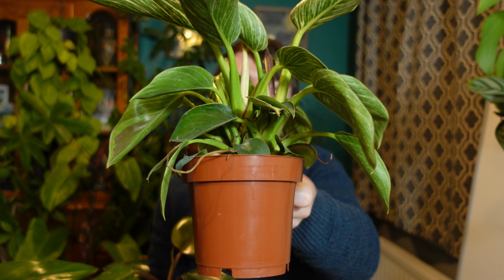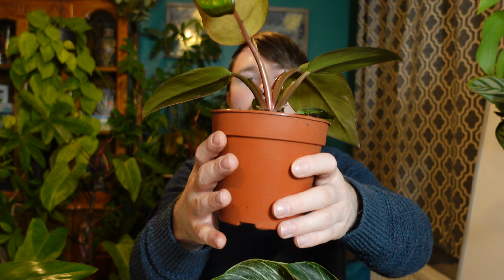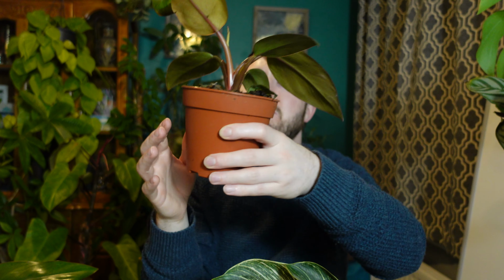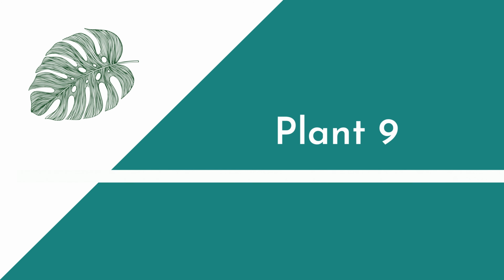So just for comparison, so you can see the difference between the two Birkins, this is the standard Birkin, the green one, very, very green, and this one is the pink. So you can definitely see it in the stems, and as I said, hopefully when that new leaf comes up, it'll be more evident in the leaf. But I will keep you updated, and this will keep featuring in future videos, particularly the next one when that leaf comes out. And here's the next plant in the plant haul.